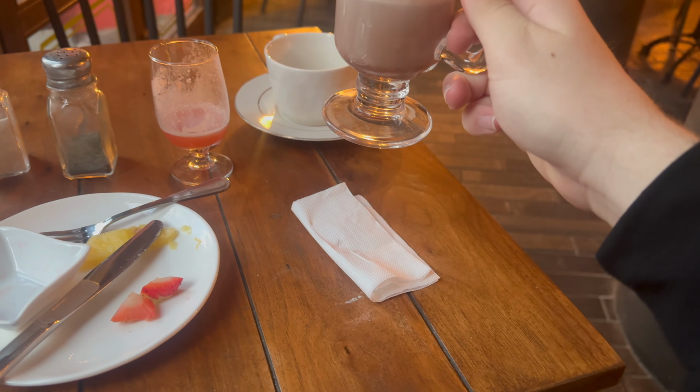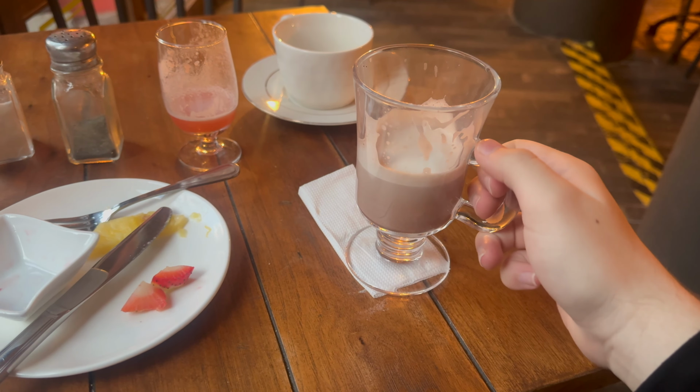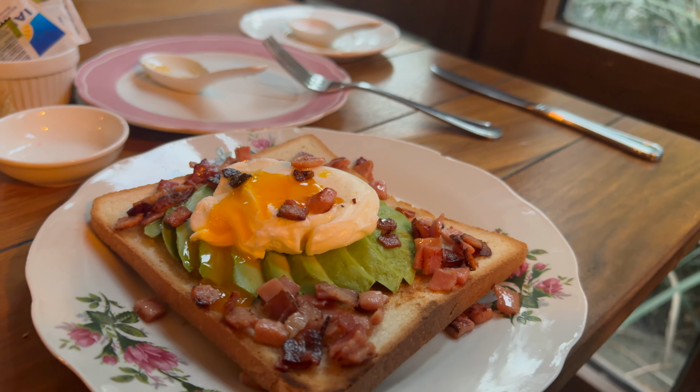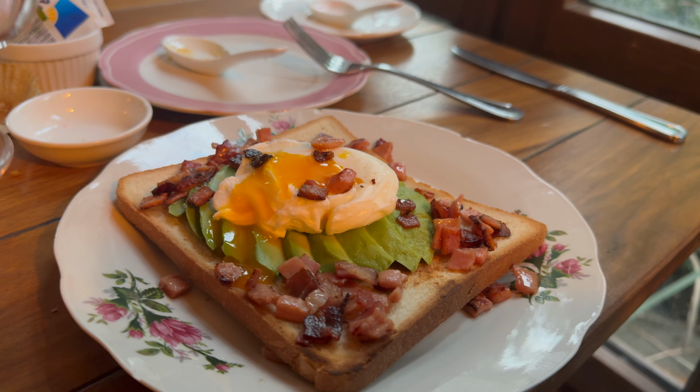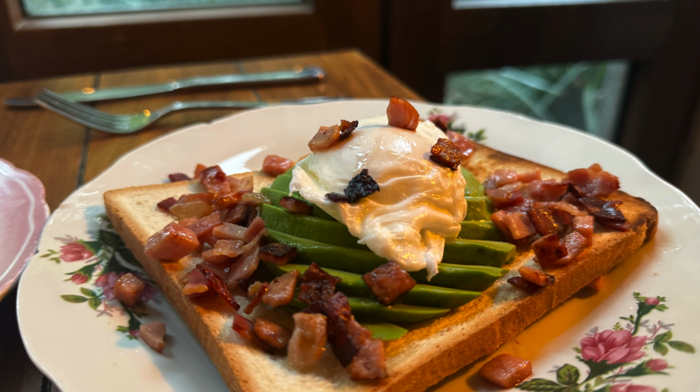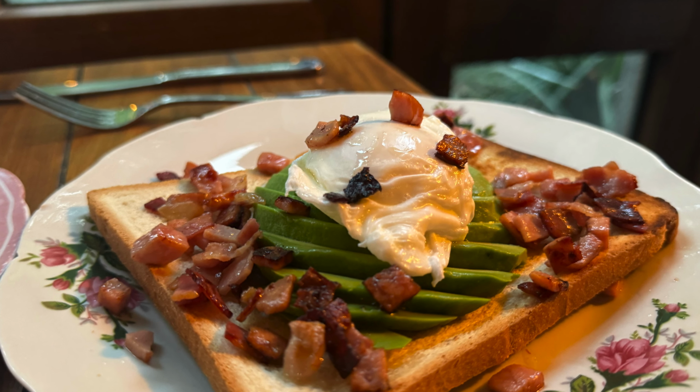Then we have the a la carte options, which are, well, very varied. When I went there was a menu, but it was more like a suggestion. The chef just told you what was available and he could change anything by request. So I asked for some eggs benedict and it was delicious.